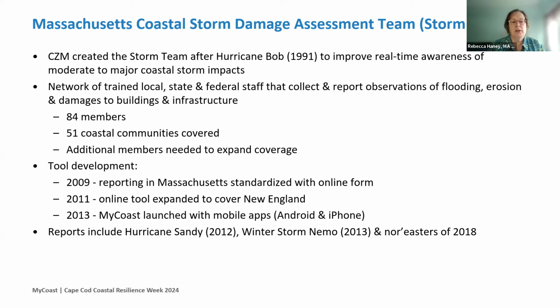So the tool development is something that we've worked on to help with improving our reporting and the information that we're getting. In 2009, a standardized online form was created. In 2011, it was expanded to cover more of New England. And in 2013, we were able to launch the mobile apps so that we can get that information real time from the field even quicker, as well as the pictures. A picture says 1,000 words in helping convey the impacts.